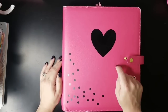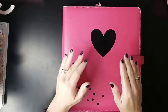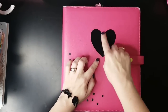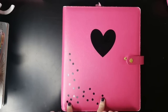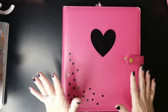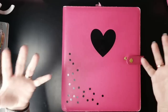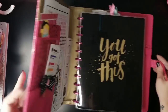Now this particular Happy Planner cover has the word hustle here written in gold, and I'm just not a fan of that word anymore. I used to love that word, like, yes, hustle harder or whatever, but it does not speak to me anymore. So I covered it with a heart that I made with my Cricut, and then I got these little dots from a sale recently on the Carpe Diem website. And so I just covered up that word hustle because it's not about hustle for me right now. It's about aligning with my goals. It's about doing the things intentionally, but not about just getting as much done as possible. It's about taking care of my health and well-being as well.